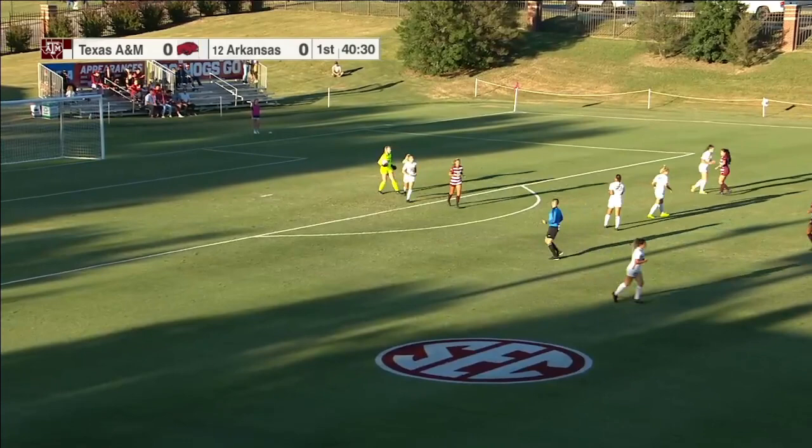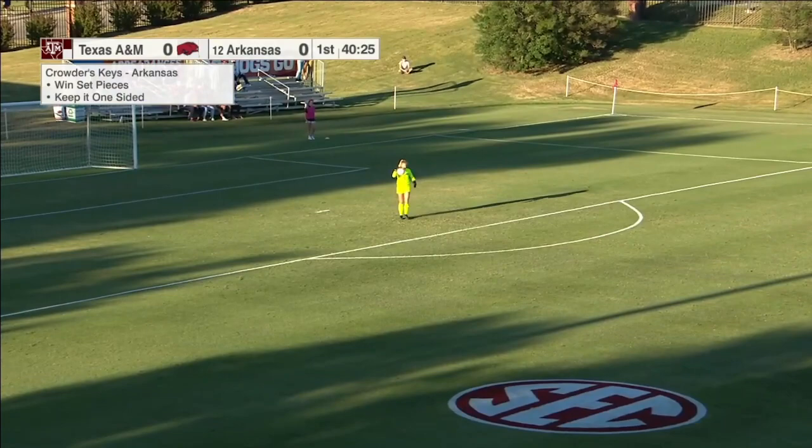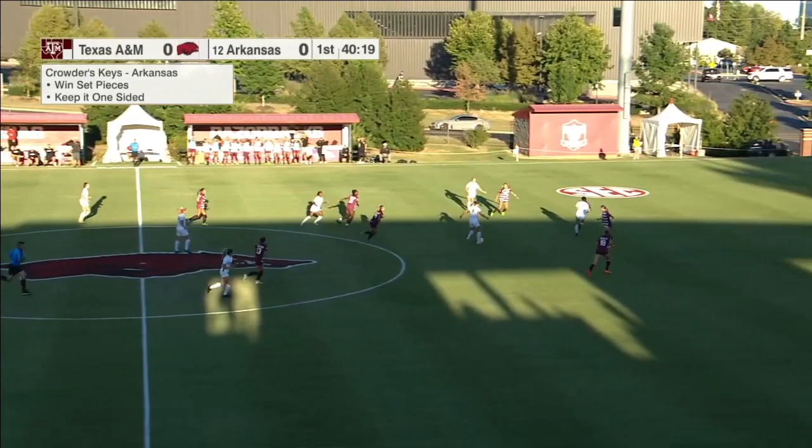So if confidence is one of the key things for A&M, for Arkansas, how do they end up continuing this good run of form within the league? I think for Arkansas, you kind of have to do what you've been doing, your bread and butter, which is to win the 18s.